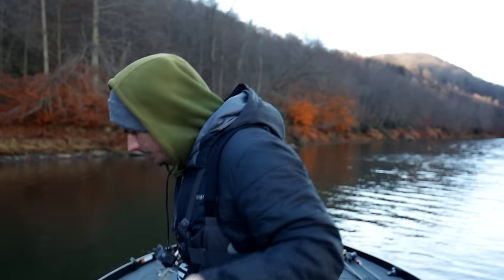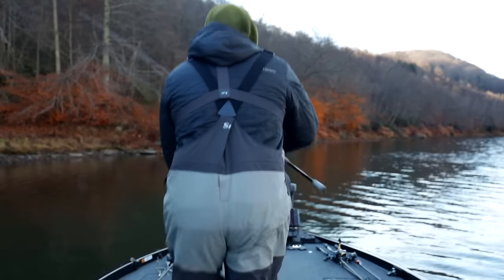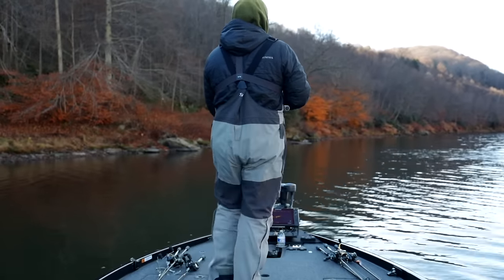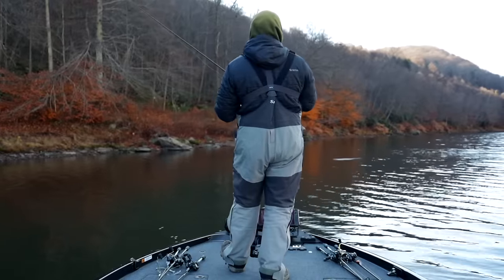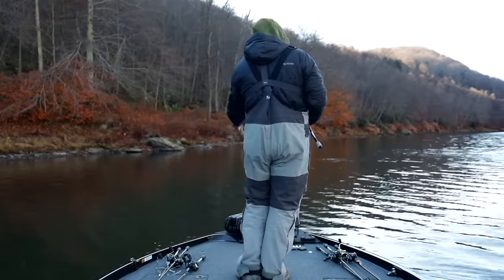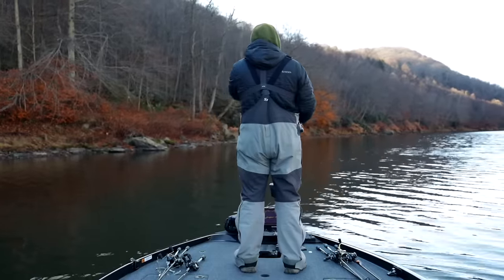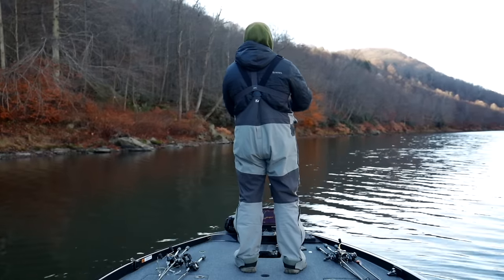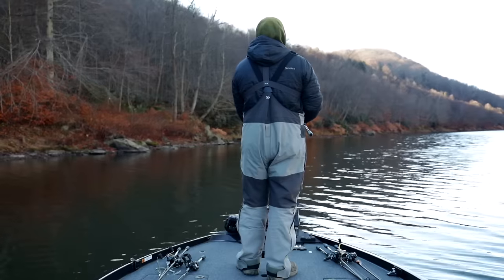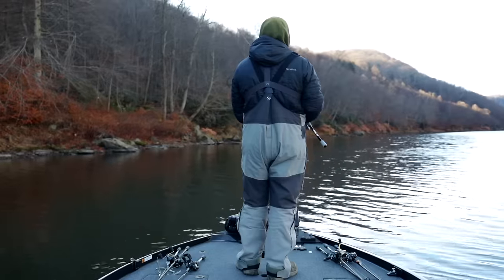While it's been tough, I'm getting there, starting to catch some. See you, buddy. Let's see if there's another one in there. Can we finally catch two off one spot? I'm seeing them all over the graph again here, too. Every time I pull up on one of these rocky ledges, you can see them all just swimming and scooting along the bottom. But they won't touch anything. They're very difficult to get to bite.